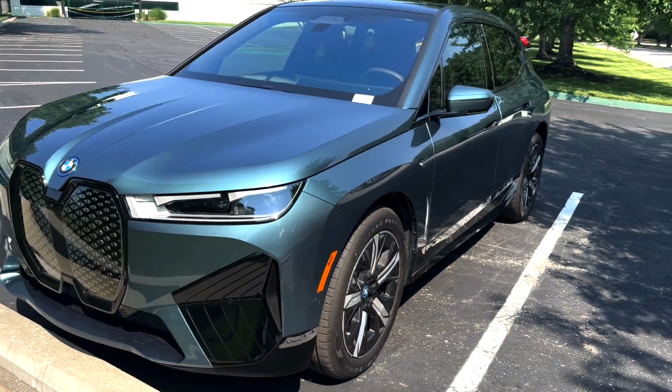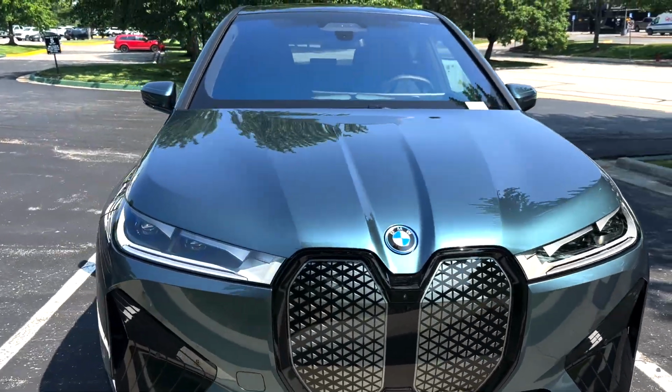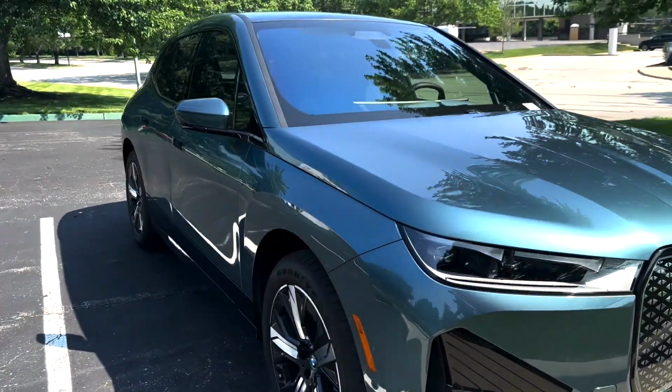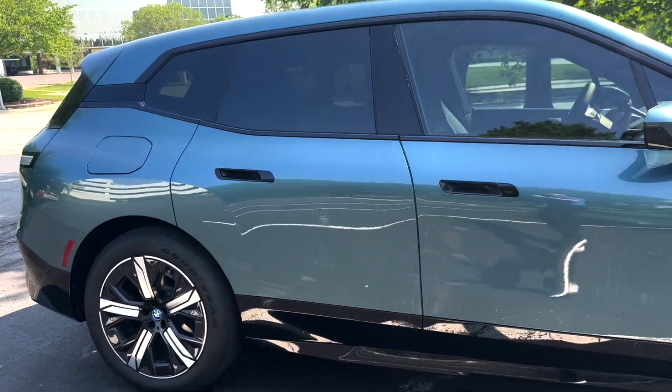Remember that the BMW iX does come with two years of 30-minute free charging sessions at any Electrify America charging station. It is the largest EV charging station network in the United States.